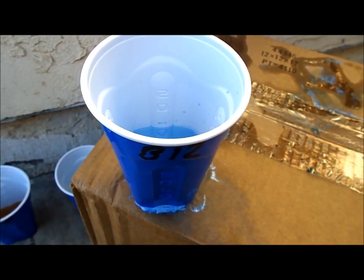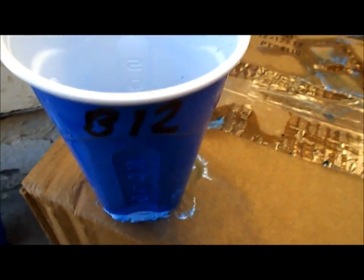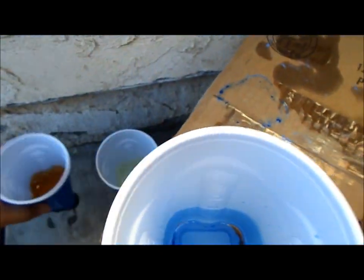Alright, I was about to head out and run errands. Like right when I turn off the camera, this started to happen. This is the Berryman right here. It's gone. Ate right through the cup like nothing. Less than 2 minutes. And then it kind of leaked across the box, so it affected these a little bit.